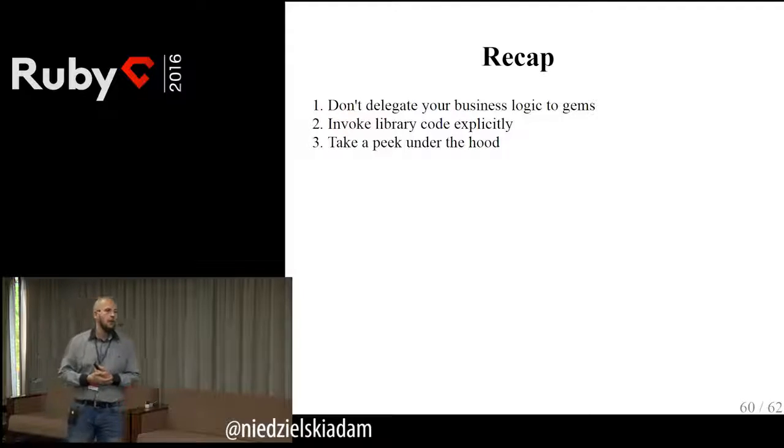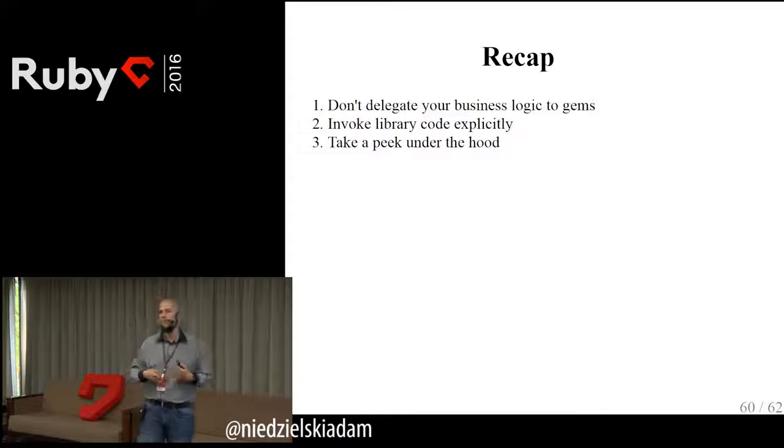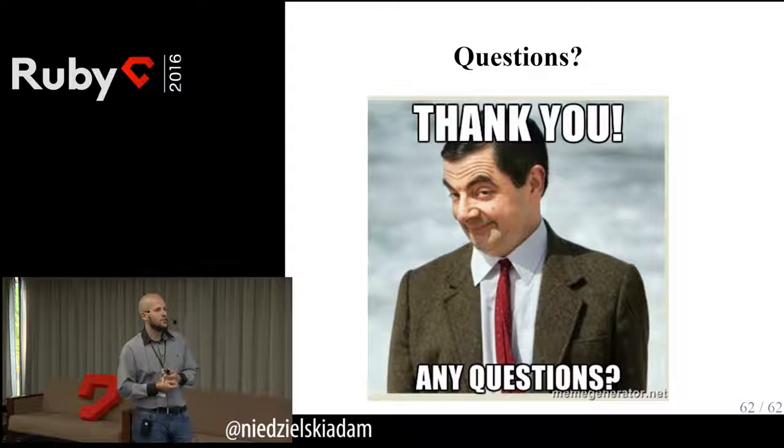And what is also good, try to take a peek under the hood. Look into the code base of a given gem. Not only at the number of stars on GitHub, how popular it is, because sometimes the gems which are pretty popular have a crappy code base. Try to think which patterns are involved, how this gem achieves what it does, and if you don't agree with how it works, then you probably don't want to have it in your code base. And that's it. Thank you.